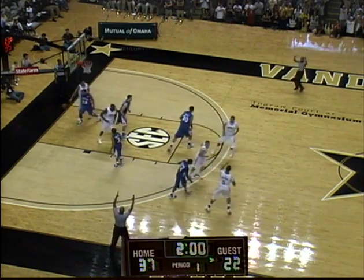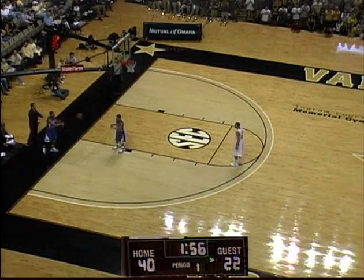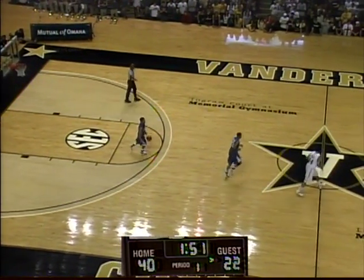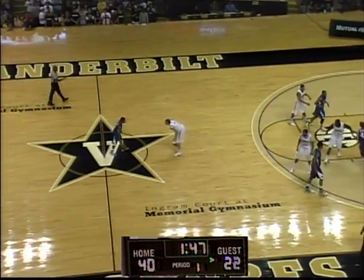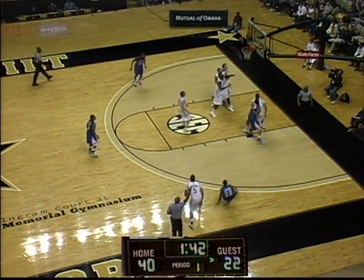Lance for a 3. Good! Well, I tell you, Lance Goldburn read that screen. The Presbyterian player was going low underneath, and he just kind of went off of a fade screen there. Good delivery that time by Andre Walker. Greg Nybert, the head coach for PC, going, what do I do here? They're 17 of 25 from the field.